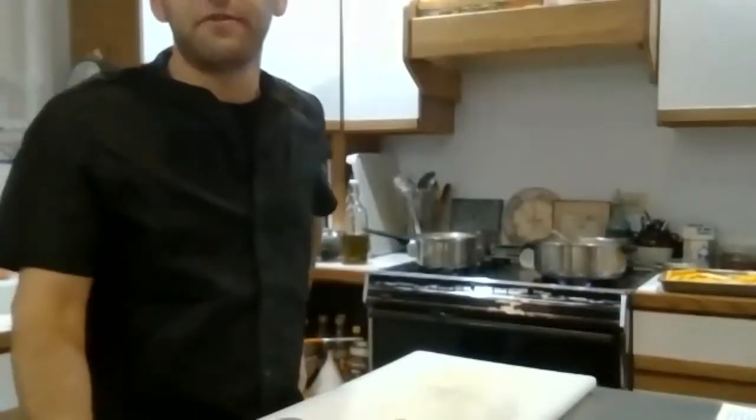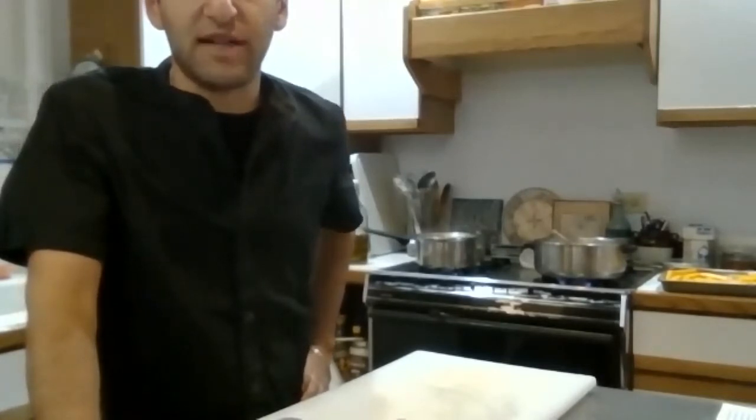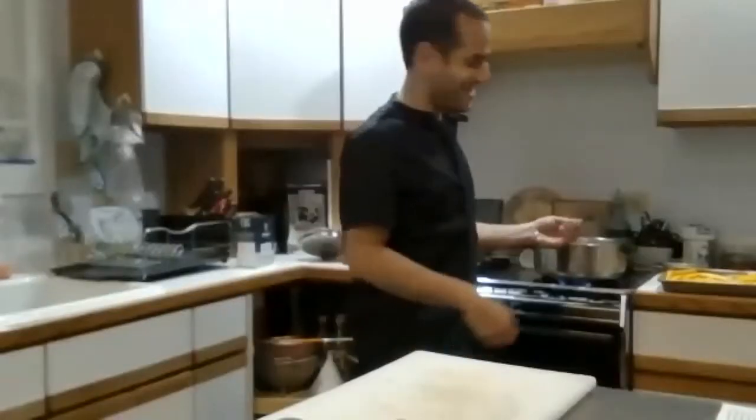You can store it in the fridge. Okay. Yeah, it'll stay pretty much forever. I've never had it go bad because of how high of a sugar content there is. So it'll stay a really long time. Awesome. I may use it up making this dipping sauce over and over again.